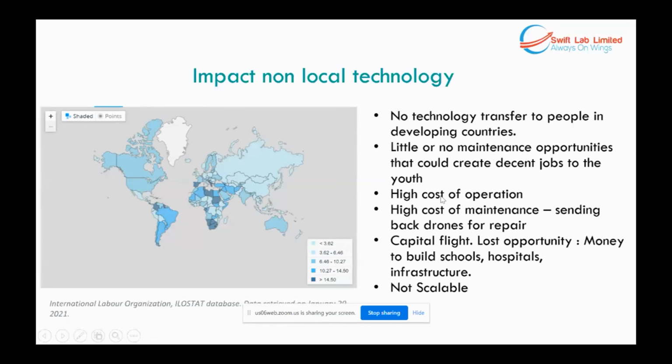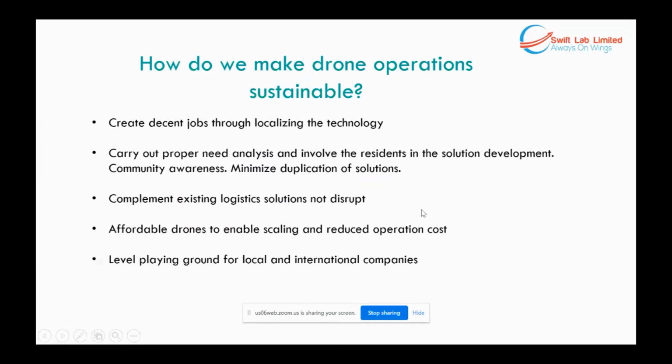So for the solution on drones to be scalable, it has to be localized. Again, I was also talking about creating decent jobs. The way to make these drones and delivery sustainable is by localization of this technology, ensuring that we carry out proper analysis, involve residents, and minimize duplication of efforts and solutions, to complement the existing solutions and not to come and disrupt Boda Boda and the Matatus and the likes. Just complement. That's the only way to make it sustainable.